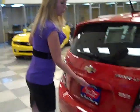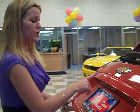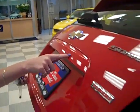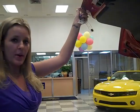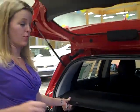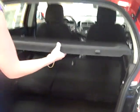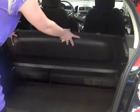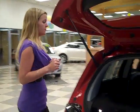Now, going into the cargo area, you've got a one-touch keypad, and in an LTZ, you can upgrade this to a chrome deck lid. In the hatchback, you've got over 30.7 cubic feet of cargo room. You've got a cargo shade that you can easily take right off, or you can slide it right behind the seats when the seats are in place. Now, you've got a 60-40 split, so you can fold down both sides of the seats.